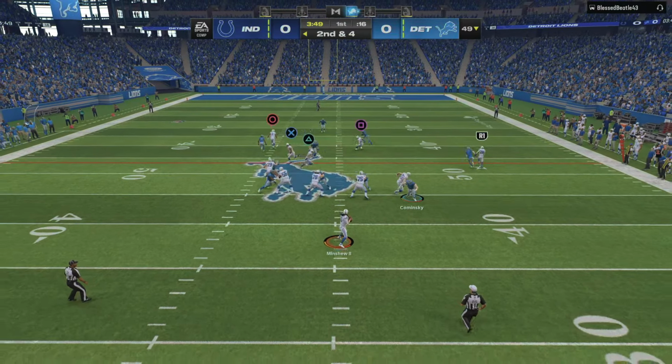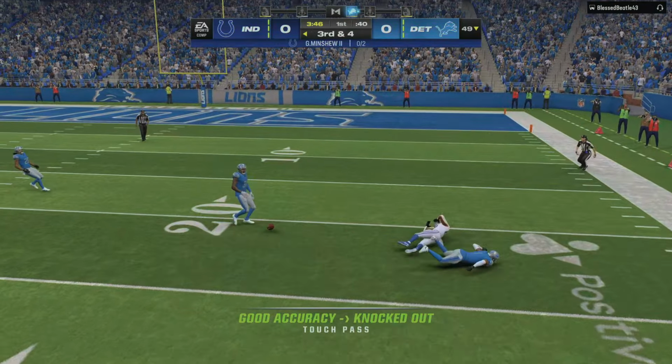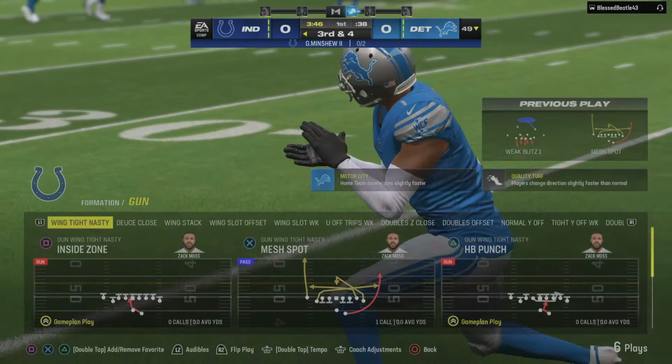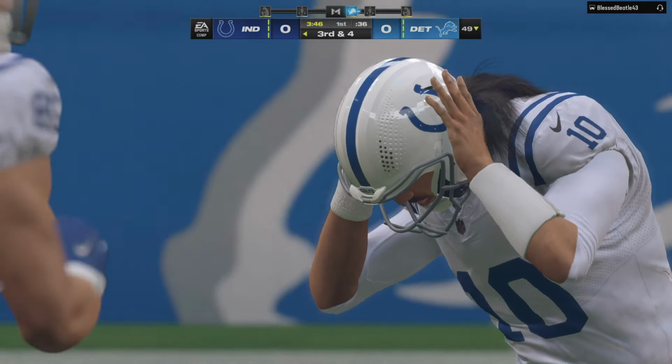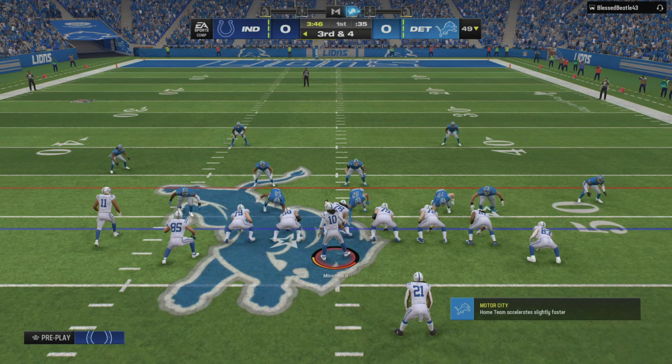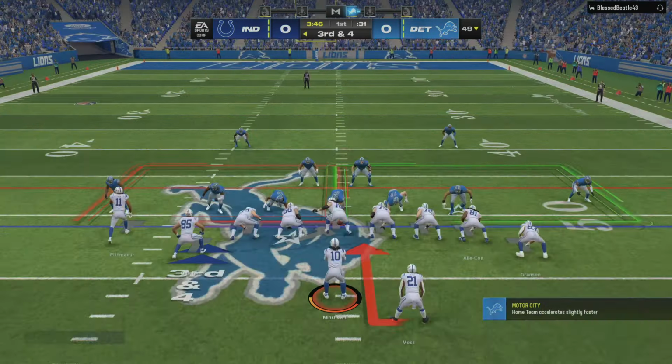Looking to throw it, Minshew. That is incomplete. It's pretty early in the game. They're already trying to establish him, not just as a runner, but as a receiver as well. Didn't happen there, but I wouldn't be surprised at all to see them try again shortly.